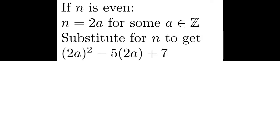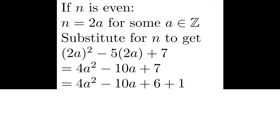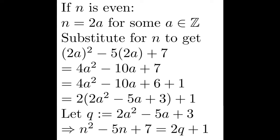If n is even, n equals 2a. Substituting for n, we get (2a) squared minus 5 times (2a) plus 7. This is 4a squared minus 10a plus 7, which equals 4a squared minus 10a plus 6 plus 1. Factoring 2 from the first 3 terms, we get 2 times (2a squared minus 5a plus 3), and then plus 1. Letting q equal 2a squared minus 5a plus 3, n squared minus 5n plus 7 is of the form 2q plus 1 and is odd.